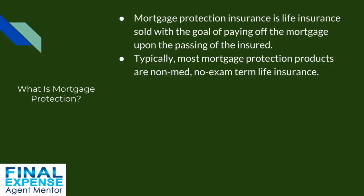What makes mortgage protection attractive in a sense, as we'll get into in a minute, is that most mortgage protection products are non-medicals and no exam term life insurance. So when I say attractive, it's not so much the type of insurance, but the fact that you don't have to go through full underwriting. That means you get a decision fairly quickly.